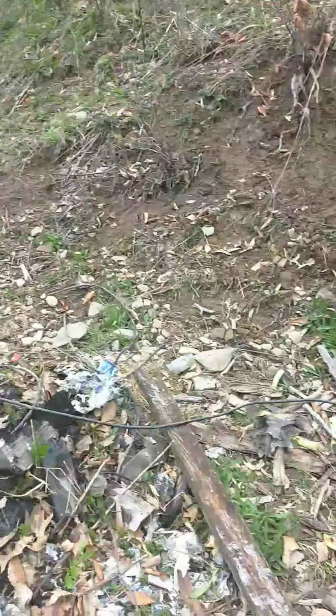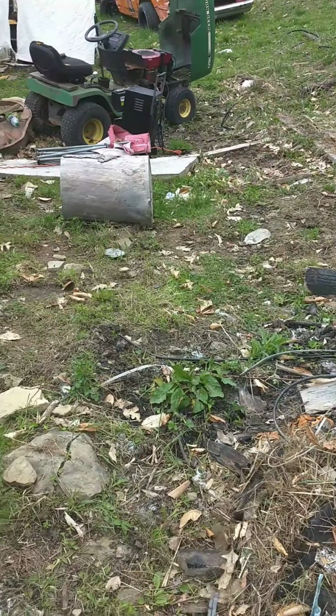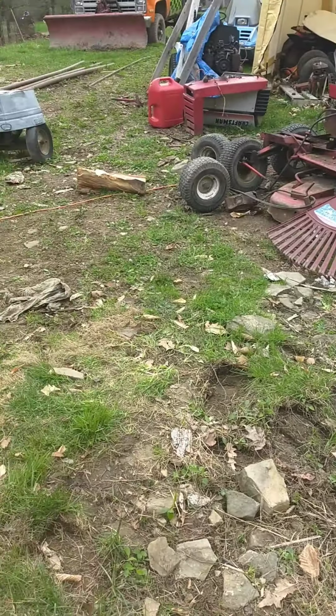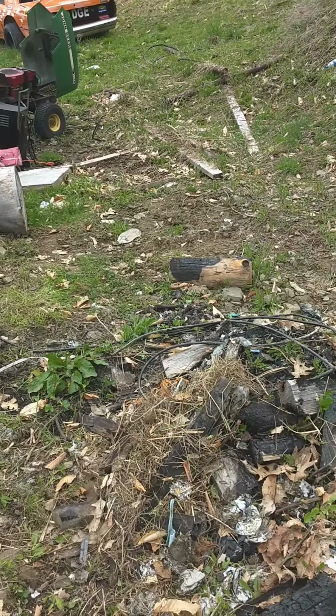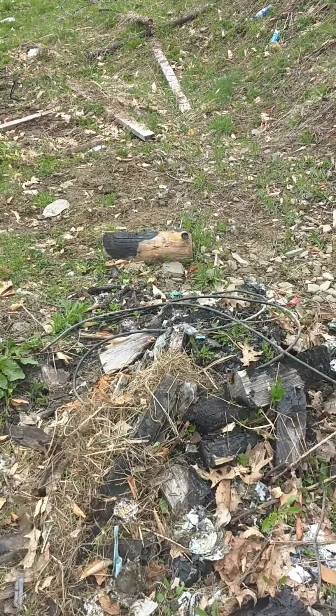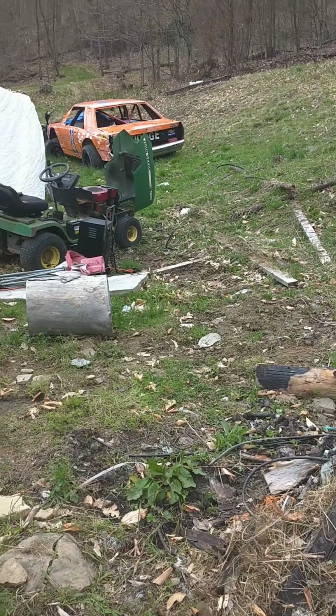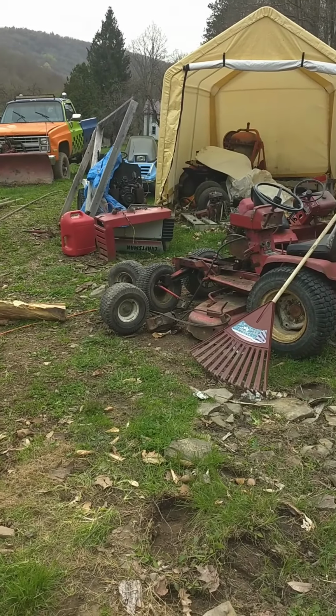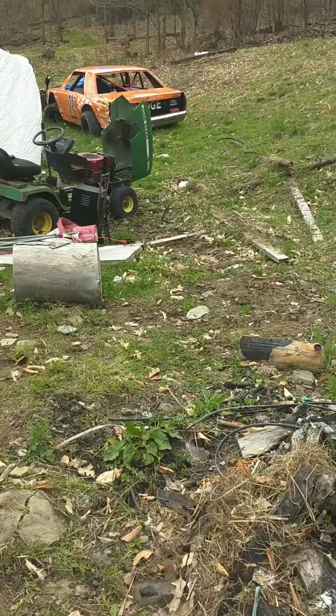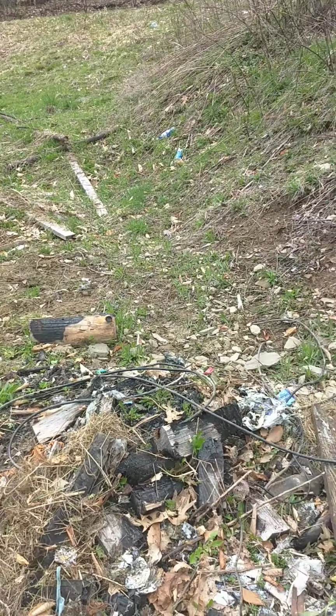Now, cleanup of this area. This is where we've burnt garbage, bonfires, area for my son that I'm really sick of, so yep, gonna start cleaning this up tonight.